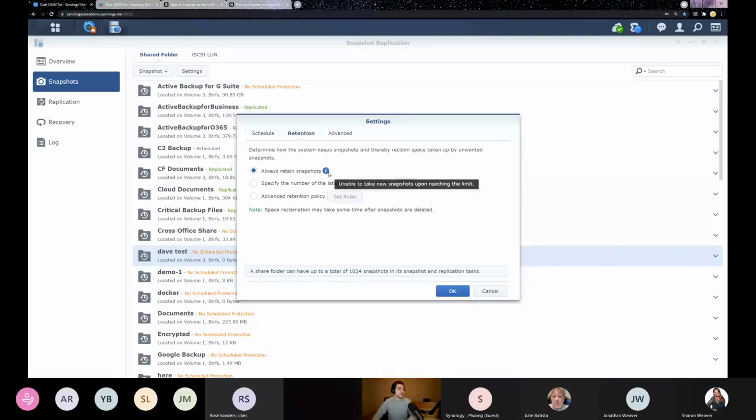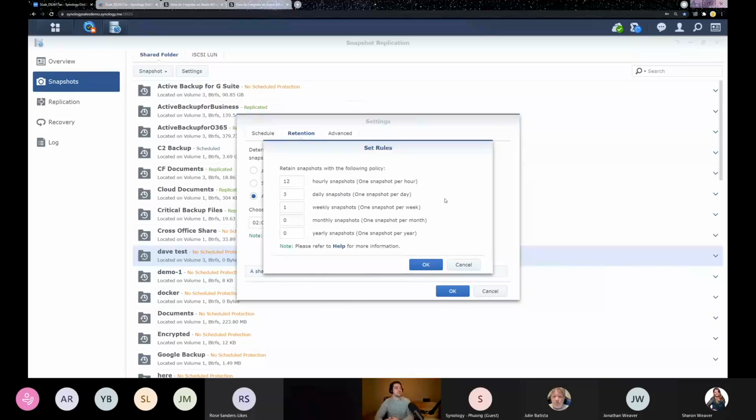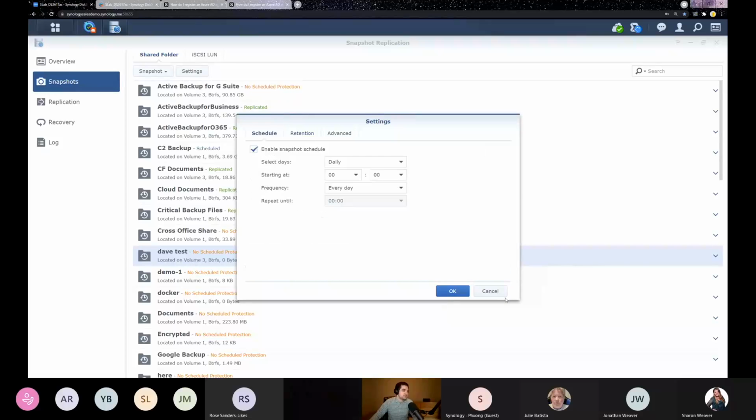And then retention. Retention is another thing that we talked about. This is currently set to always retain snapshots. I believe that's the default for when you are setting this up. But you can pick a specific number of snapshots that you want to keep, or you can go into the advanced retention policy. And once again, you can set this up so that you've got 12 hourly snapshots, right? So the last 12 hours that you have, those will all be kept. 3 daily snapshots, 1 weekly snapshot. You can make this your own. Whatever your risk tolerance supports, you can set it up in a way that's going to fit your business the best. So I'll cancel out of this.